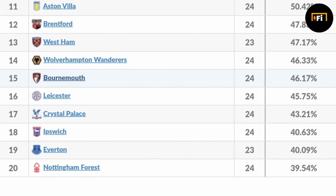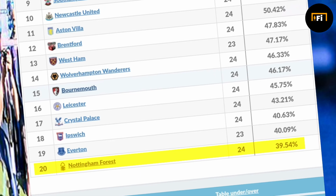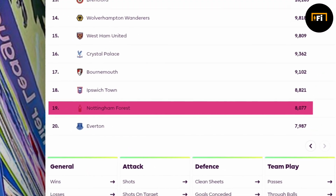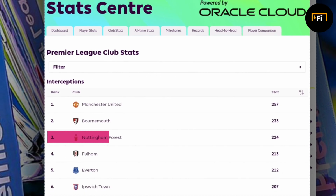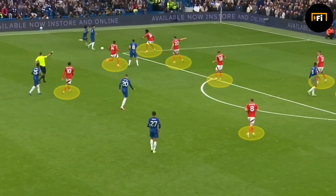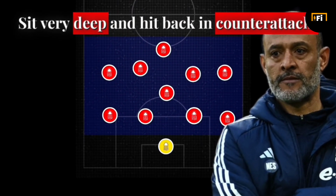Currently, they possess the least possession of the other 19 teams in the Premier League. They also have the least total passes of the other 19 teams, and are top of the list of most interceptions in the league. They are also the team that does the least pressing towards the opposition in the Premier League. So the approach is very clear here: sit very deep and hit the opposition back on the counter-attack.